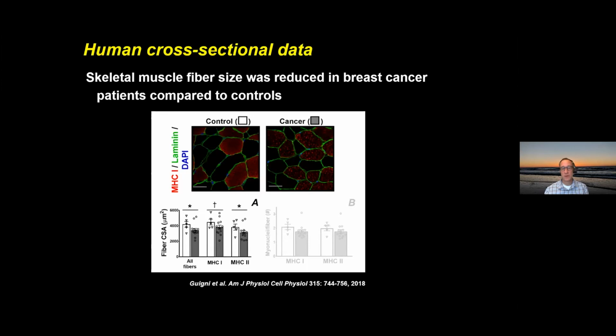More recently, you've been seeing some of this work from preclinical models being translated into humans. This is a figure from our paper a couple of years ago where we looked at cancer patients, and these are breast cancer patients. This is during adjuvant chemotherapy, so after the tumor has been resected, so it's primarily chemotherapy effects that we're looking at here. We see lower muscle fiber size compared to age-matched controls, and I should point out that this is on the order of about 20%.